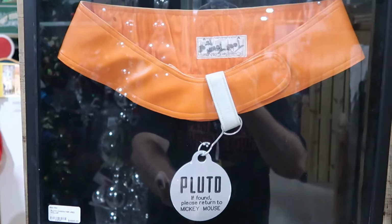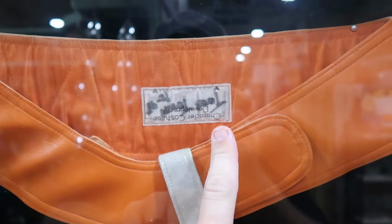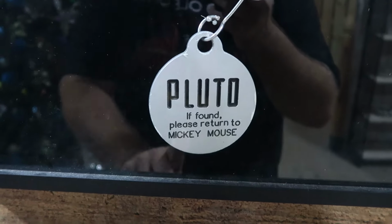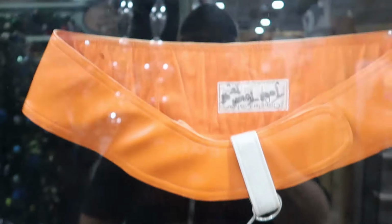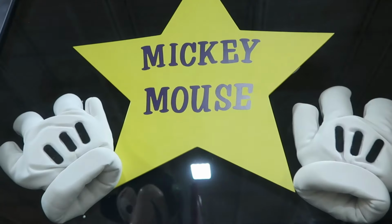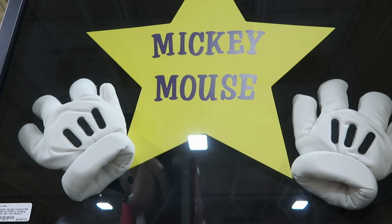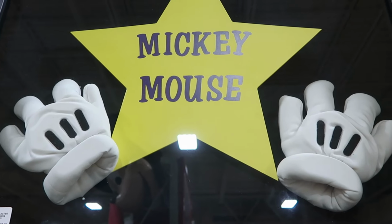Right up ahead, they do have the Pluto used character dog collar. This is $5,000. Look at this though, it says character costume development on the tag on the inside. Pluto, if found, please return to Mickey Mouse. Then right up ahead, they do have the character used Mickey Mouse gloves. It comes with the star that says Mickey Mouse, and you get the used gloves for $5,000.